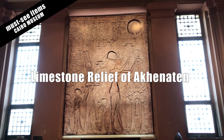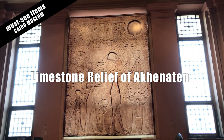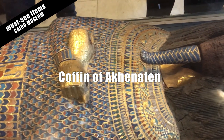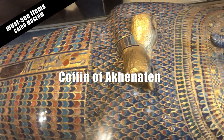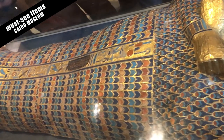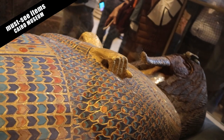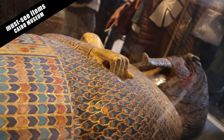Pharaoh Akhenaten, Queen Nefertiti, and the princesses, worshipping the Aten. Akhenaten's coffin, in the Amarna art style, reflects his revolutionary shift to monotheism. It breaks with tradition, emphasizing the Aten sun disk.